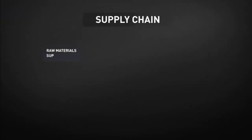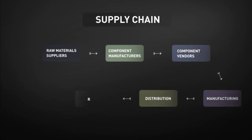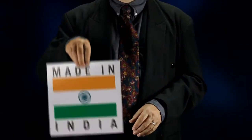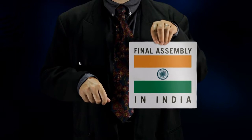In this simple scheme, we see that many steps are required to transform raw materials into parts and components, then final goods, before they arrive in the customer's basket. Today, this process is truly global. However, the label "made in" refers only to the very final stage of the production. This can be very misleading.